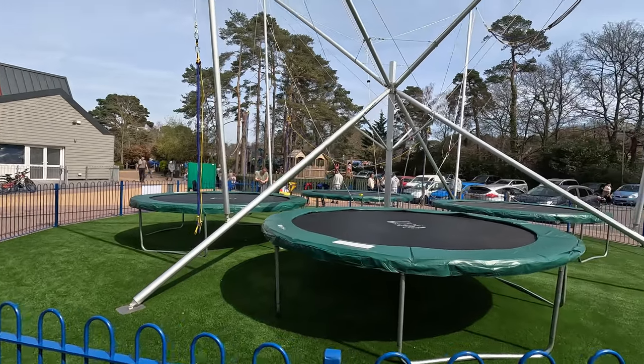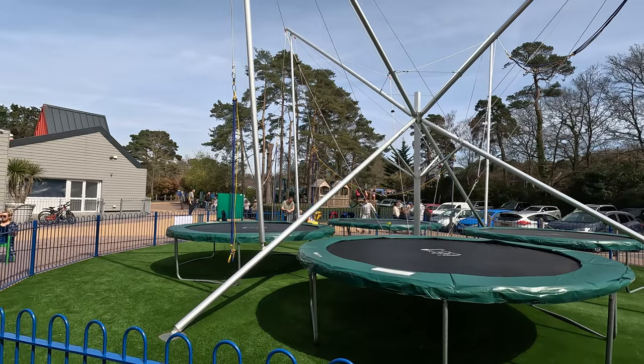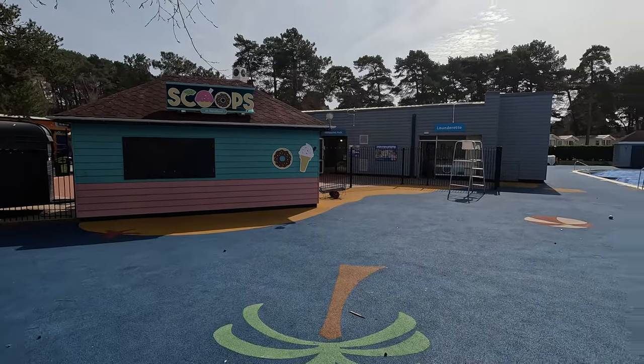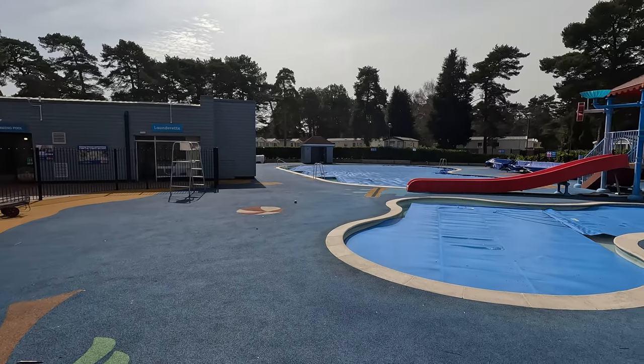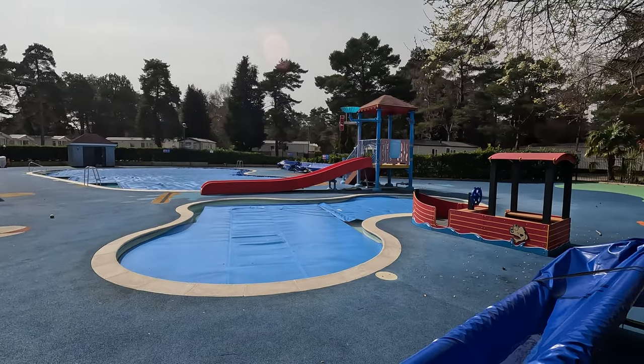So this is now back at the front of the park. This is where you've got a few smaller parks and trampolining, that kind of thing, as well as your swimming pools. This is your outdoor pool, heated, both of them are, and nice in the summer, certainly a good place just to chill out and relax.